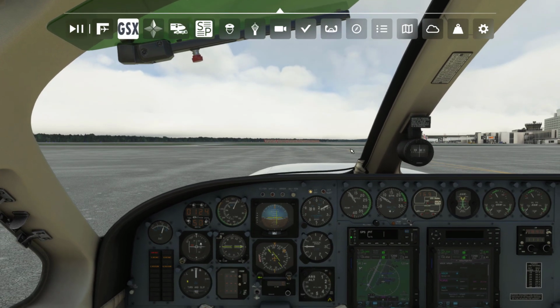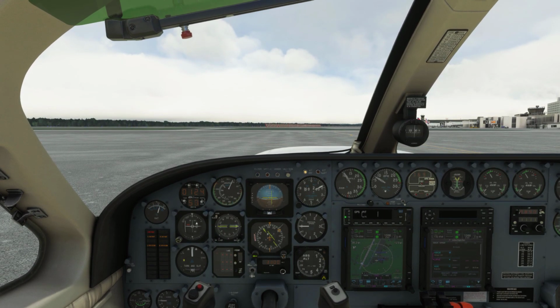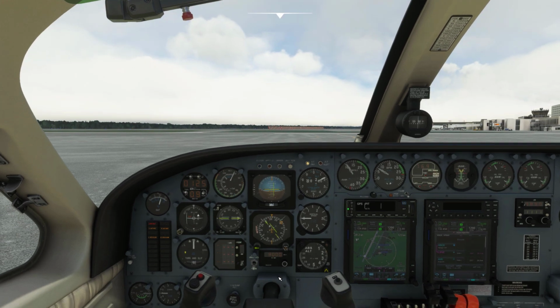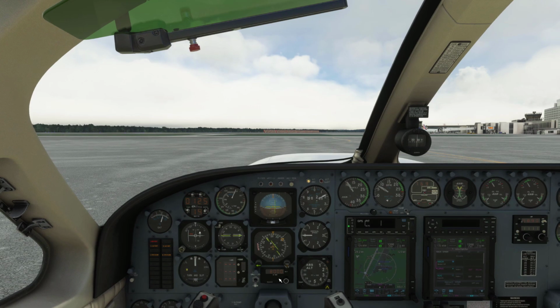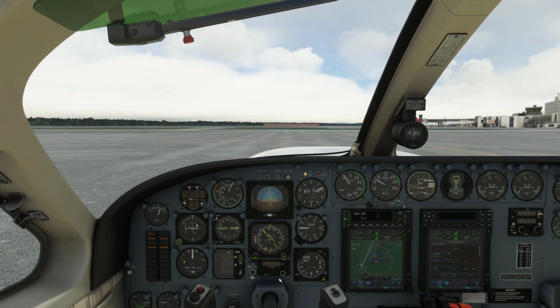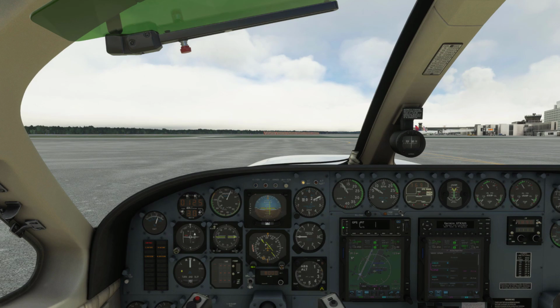Bangor clearance delivery, Cessna 2450 IFR to Portland, ready to copy. Cessna 2450 is cleared to Portland Airport as filed. Takeoff runway 15, climb and maintain 8,000 feet. Departure frequency is 118.925, squawk 4604. Cessna 2450 cleared to Portland Airport as filed. Takeoff runway 15, climb and maintain 8,000 feet. Departure on 118.925, squawk 4604. Cessna 2450, read that correct. Contact ground on 121.9. Good day.